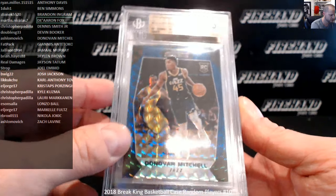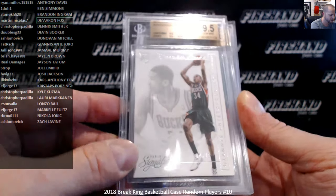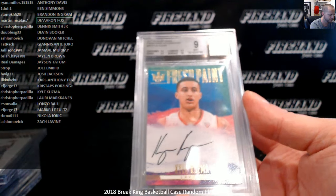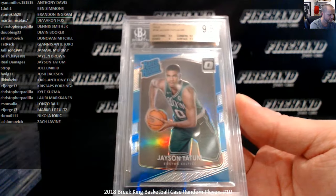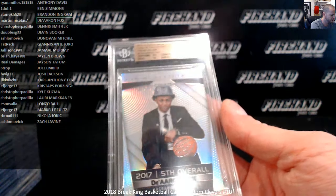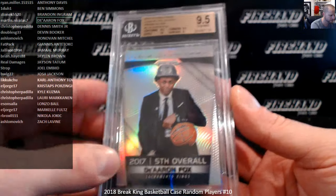Donovan Mitchell Mosaic Blue 9-5. Nice Giannis Rookie Panini Signatures numbered only 15 Gem 9-5. Kyle Kuzma 9 with a 10 auto from Court Kings. Jason Tatum Holo Silver Rated Rookie out of Optic Gem 9-5. And the De'Aaron Fox Prism Luck of the Lottery Silver Prism 9-5.